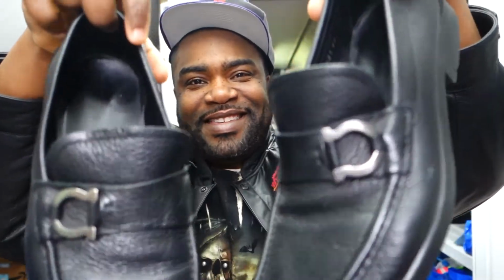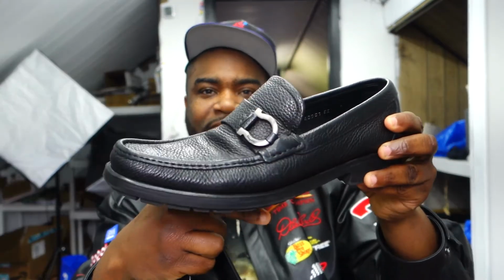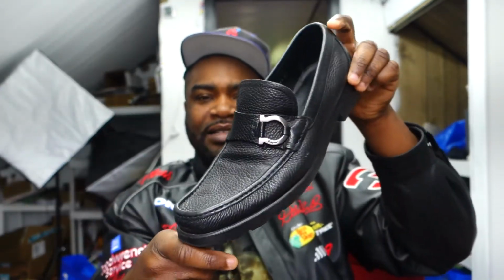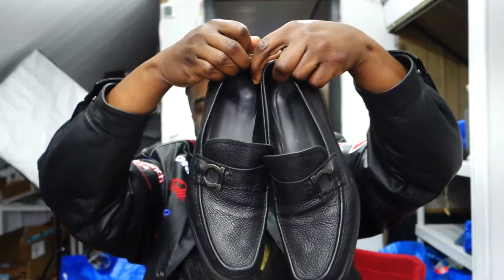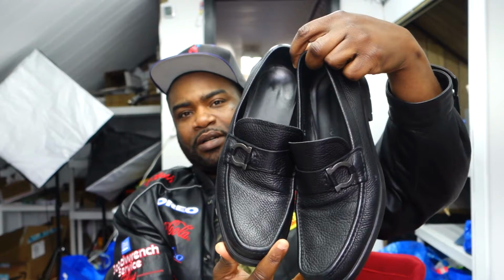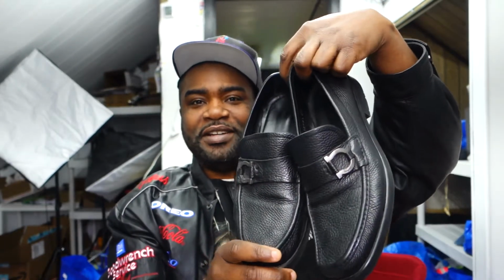What? What's on my feet? Oh, these are nothing. These are just some Louis Ferraganos, baby. Look at these. Look at the horseshoe. Something light. Some Ferragamo shoes. I got these for $5. I'm already starting off on my shoe collection.